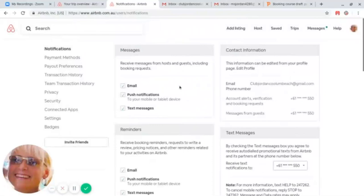So you need to do that. Now, while you're in the account settings as well, you pop over here to payment methods. Okay, now payout preferences is for hosts. That's how you get paid. All right, your payment method.